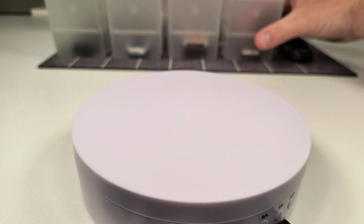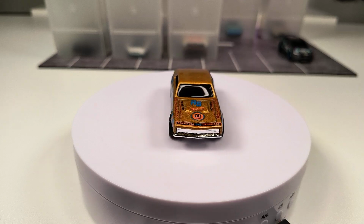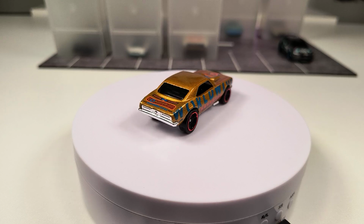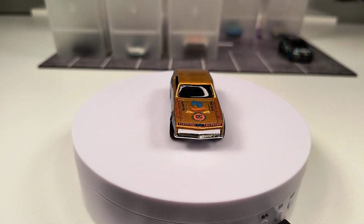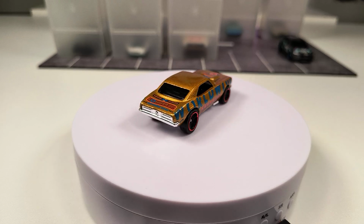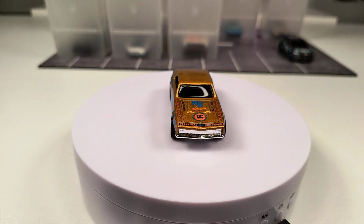Then we go on with number 9, which is this one here, the 67 Camaro with a deco I have to declare I don't know the history of. I think this was kind of a collaboration with an artist or something, but this looks really, really, really good.